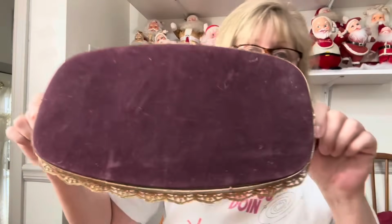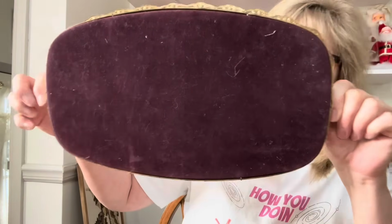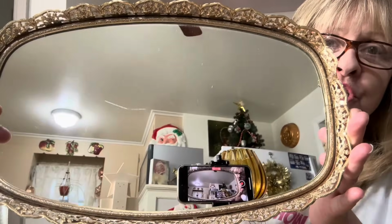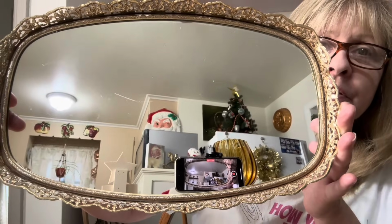That's gorgeous. Love that. I found another vintage mirrored vanity tray. There's the bottom. It's in fantastic condition. It's got a couple scratches on the mirror. You can see them right there. But yeah, so I got that.